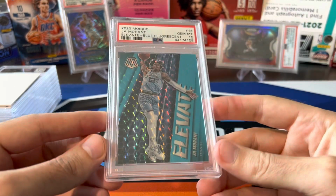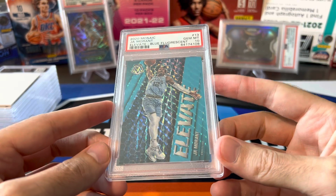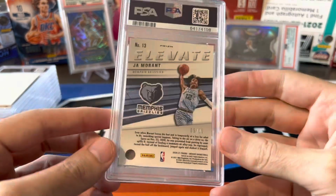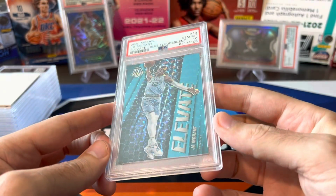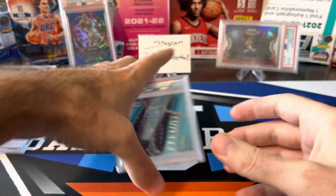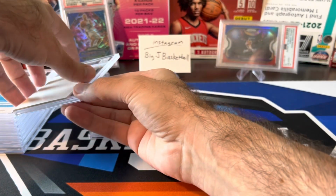Oh, yes. Yes, this was one of the big ones in the submission. I was really hoping for a 10. Oh my God. Numbered to 15, PSA 10. This is a huge card. So happy I pulled this one. All right, we're starting off on a good note with the 10 on that Ja.